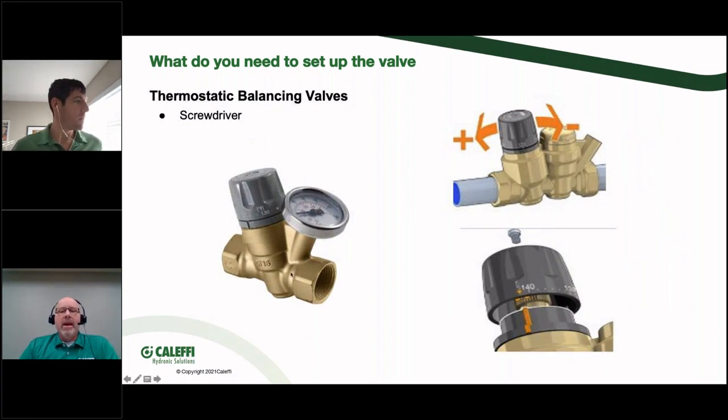Yeah, so then the thermostatic balancing valves, again, are one of the easier ones to set. What's nice about these is you're setting it based on the temperature you want coming back through that return loop. So it's easy to even pre-adjust prior to installation. You can set it, you can lock it, and then install it. You don't have to have it in place to install. At any given point, you could come back and make an adjustment if you need to.